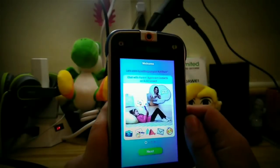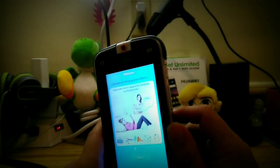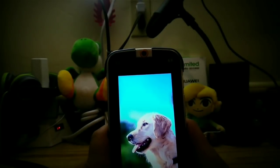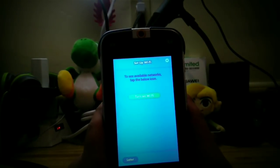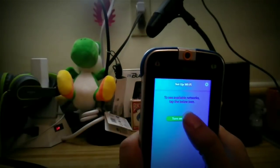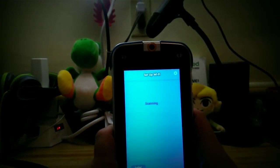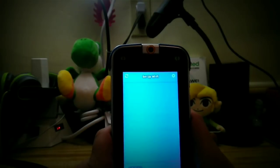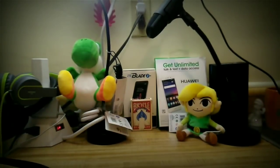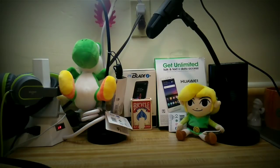That screen though, I don't know, viewing angles, man, not as good as I'd like to see, but let's go ahead and just keep going. See available networks, turn on Wi-Fi, sure, why not? Let's go ahead and set that up real quick. All right. Just give me one second, guys. Set this up. And then we shall continue.